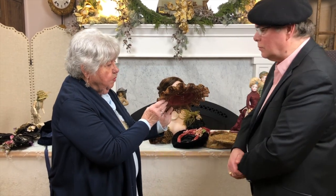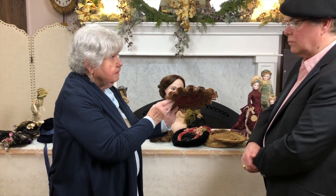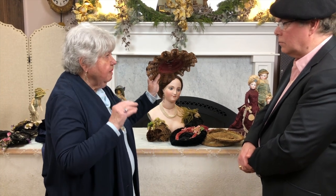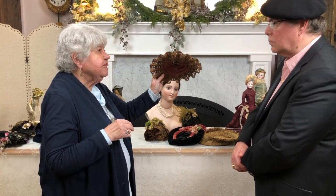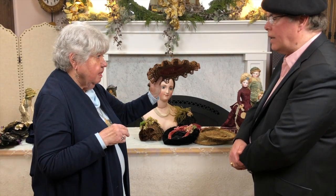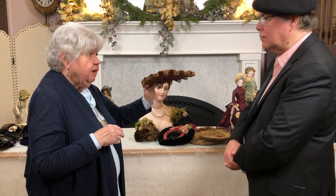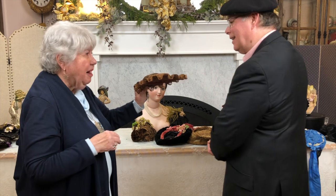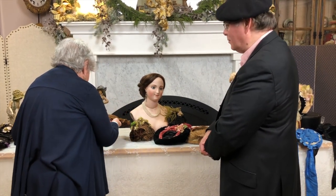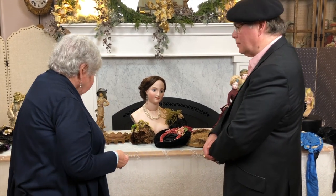And this would have been worn at an angle like that, coming up off the head. It may have been off at a slight angle, but it could also have been straight ahead. And do you think it had any more decoration on it? At its price point? Oh, that's true. No, I think this was sort of a 5 and dime hat. Good old fashioned 5 and dime.